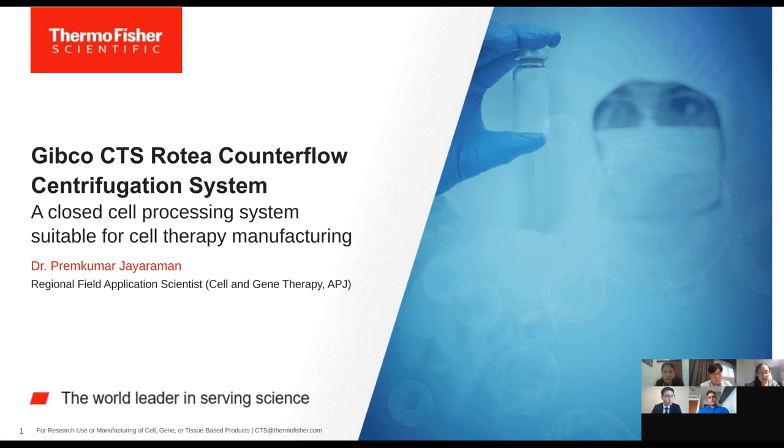So the question is about how involved is the support for developing a process? Can you help design the program used for our cells? The answer is yes. But since the question is written in Chinese, I will reply in Mandarin as well.